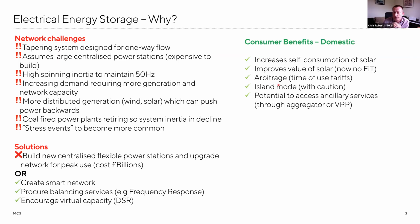Consumers can also benefit from arbitrage. There's growing use from some electricity suppliers of time of use tariffs. Some of you may know of Octopus Energy. They've got what they call Octopus Agile, and that's a half-hourly tariff where the retail price of electricity can vary quite rapidly throughout the day. But more importantly, it's at its most expensive between the peak hours of 4 and 7 o'clock. And then it can go very cheap in the early hours of the morning. And at some times of the year, it can actually go negative, i.e. people can be paid to use electricity.